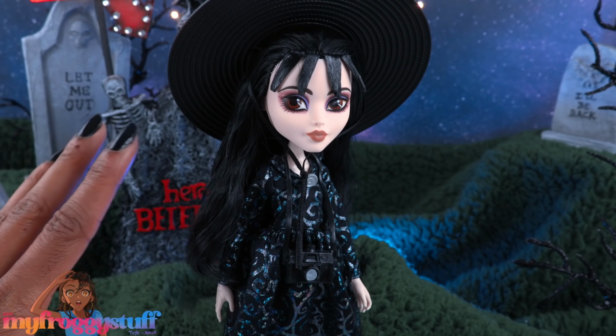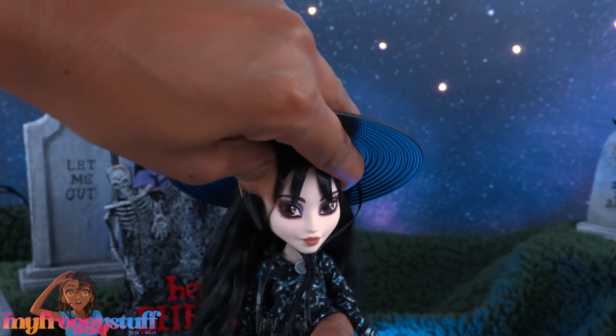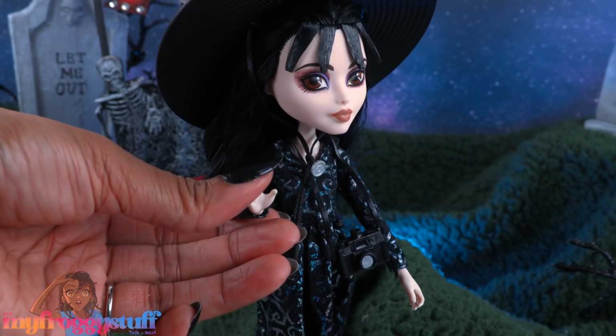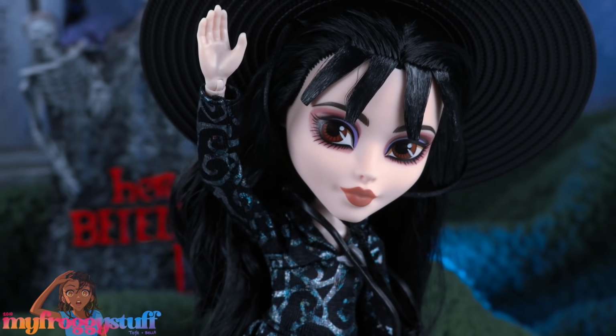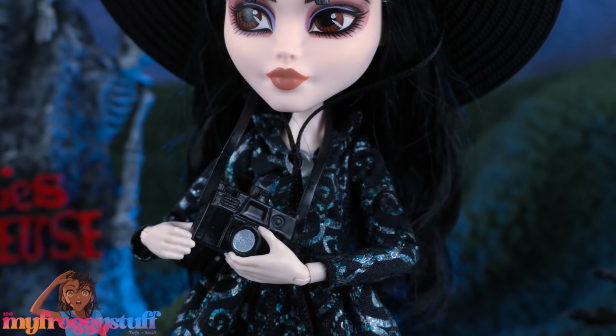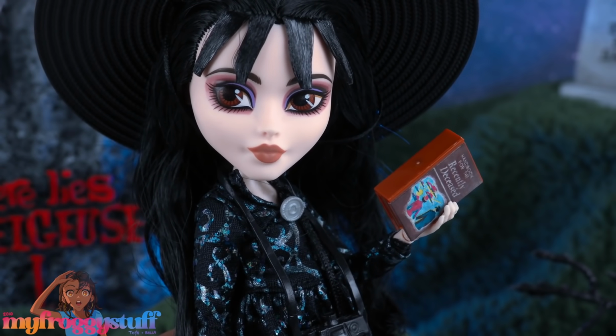Now let's check out the articulation. She can move at the neck, the shoulder, the elbow, the wrist, hip, and knee. One hand has all the fingers together, and the other one is curled. So she can adjust the lens on her camera or hold the book.